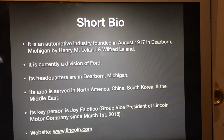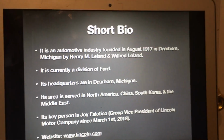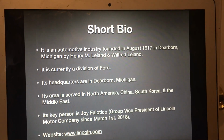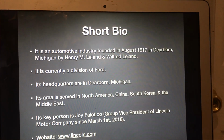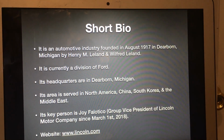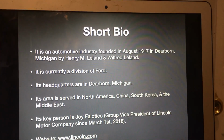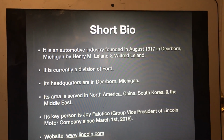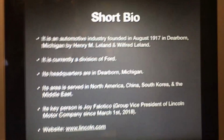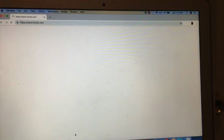It is an automotive company founded in August 1917 in Dearborn, Michigan by Henry M. Leland and Wilfred Leland. It is currently a division of Ford. Its headquarters are in Dearborn, Michigan. Its area served is North America, China, South Korea, and the Middle East. Its key person is Joy Falotico, Group Vice President of Lincoln Motor Company since March 1st, 2018. And its website is www.lincoln.com. So let's take a look.